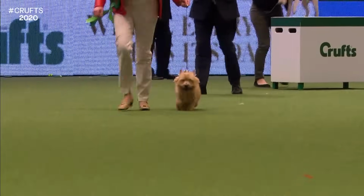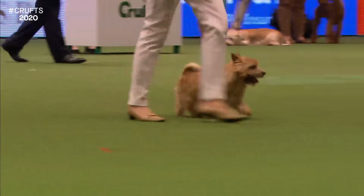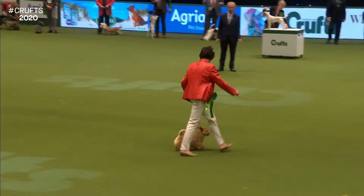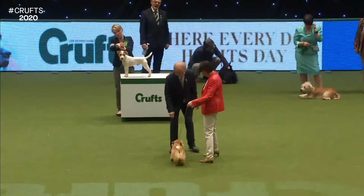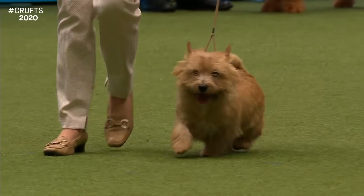One of the things I love about the standard for these two is that it says that honourable scars from fair wear and tear are permissible, and I think that gives you a real insight into their character, doesn't it? It also says spirited but not quarrelsome. Yes, they should get on well with others. The neck should flow cleanly into the shoulders, and it should have a deep, compact body. The hind legs following in the tracks of the front on the move. The little Norwich Terrier there.